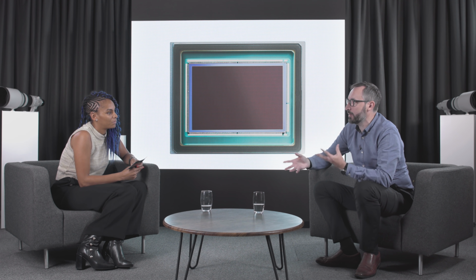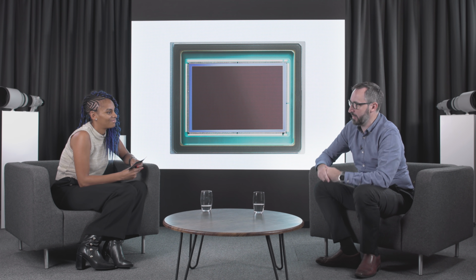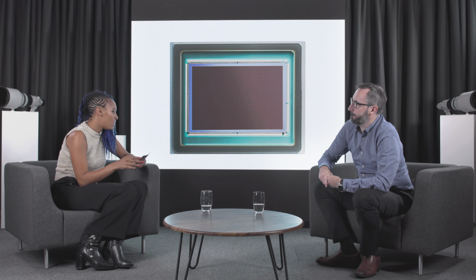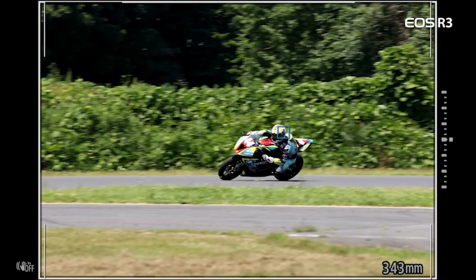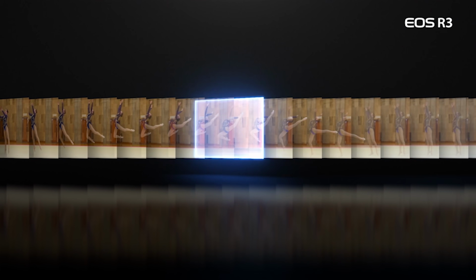We understand that there are needs, but this camera is focused as its core group within that sort of area. Now, with the R3's 30 frames per second top speed, we're almost venturing into video territory here. So can the AF keep tracking at this speed as well? Well, there's no point having 30 frames per second if you can't keep the focusing up. As we say, you need to have every image sharp.